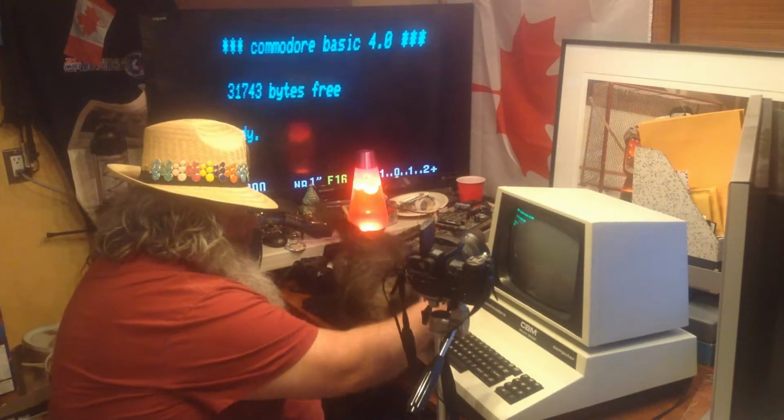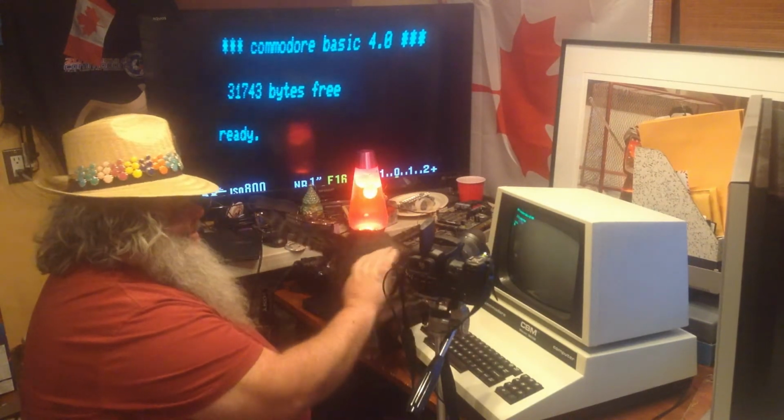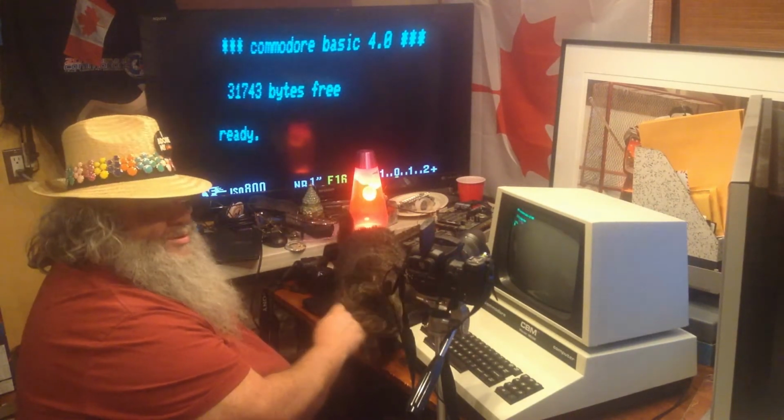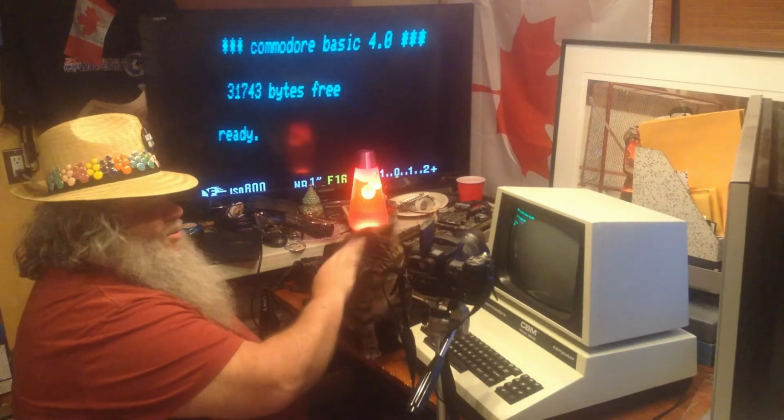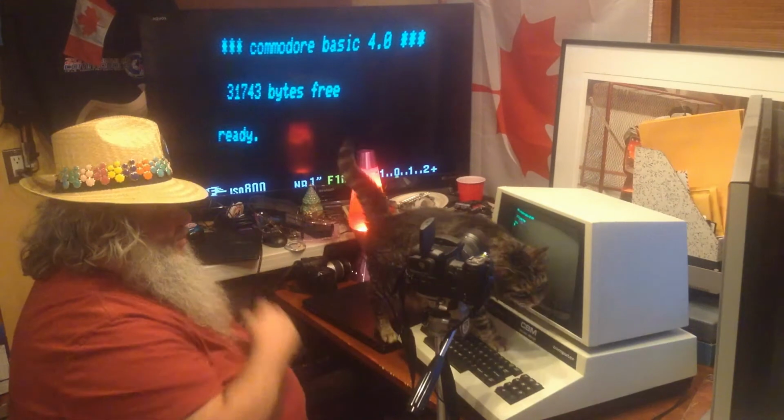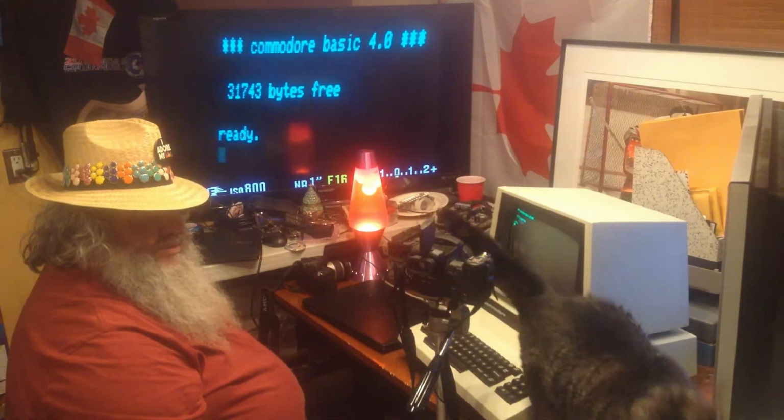So it's a 40 column 32K machine with a small screen, and I don't know how many they made that said CBM on them as opposed to PET. I just don't know.